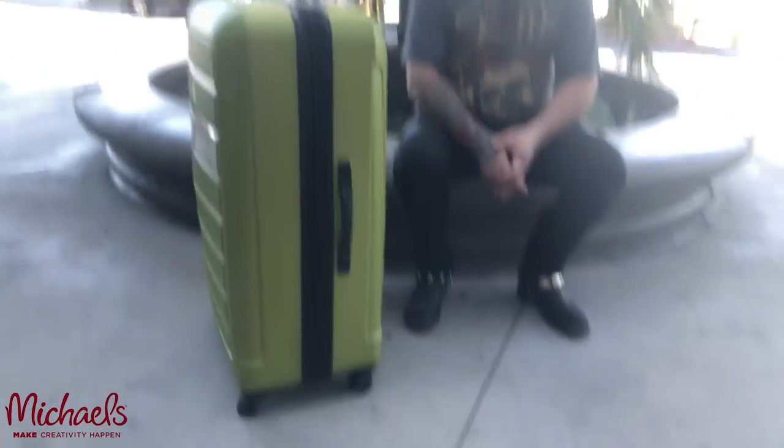Can two people fill up the largest suitcase you can buy with Halloween stuff in like 3 hours, you say? Yes, yes we can. Take a look at the size of this bad boy. And we just struggled coming out of Michael's to fit inside everything that we just bought. This is going to be such a great haul video. I'm excited.